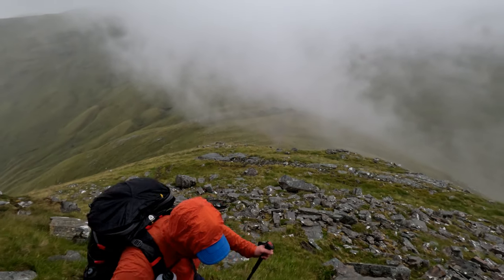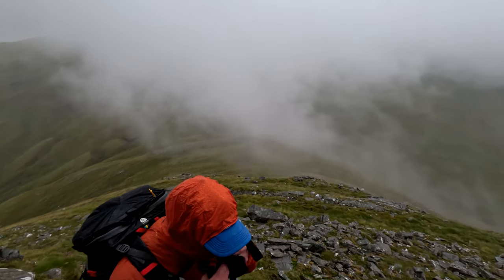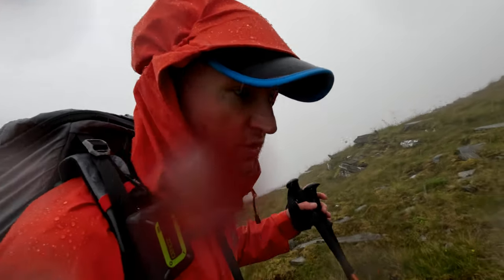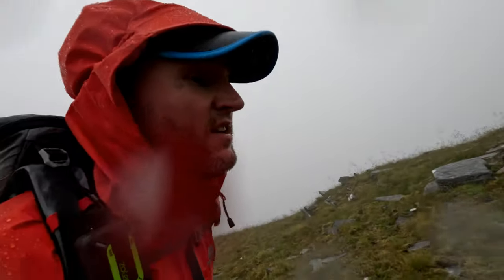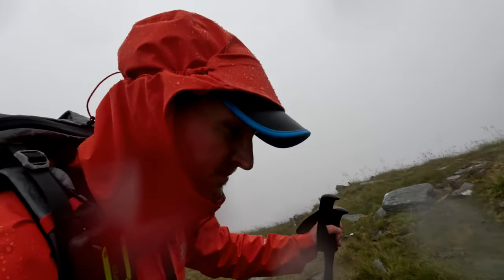Well, the rain started to come down pretty heavy there. Waterproof's on. The zip has burst on my waterproof trousers. Luckily it's the lower half of my leg, so they'll need replaced.